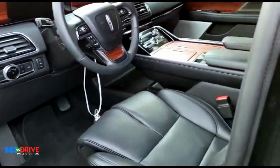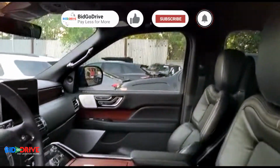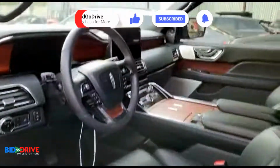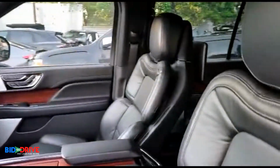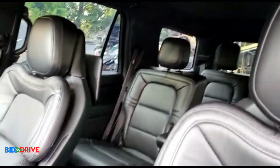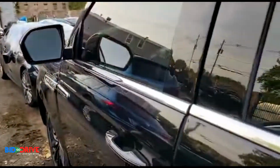Take a look inside. Really nice vehicle inside. Fully loaded. Panoramic roof. Let's take a look at the back seats.